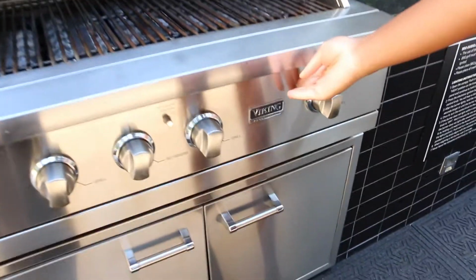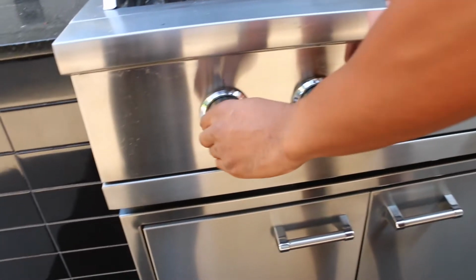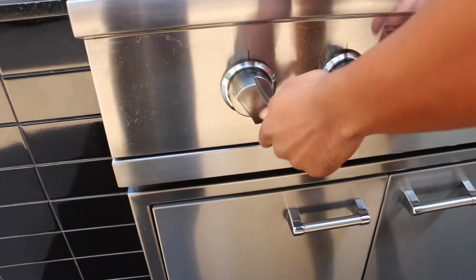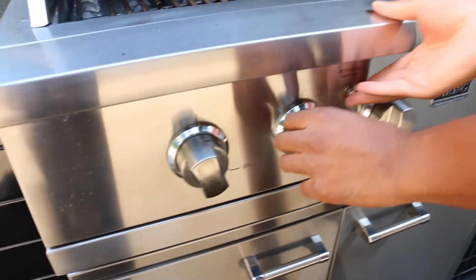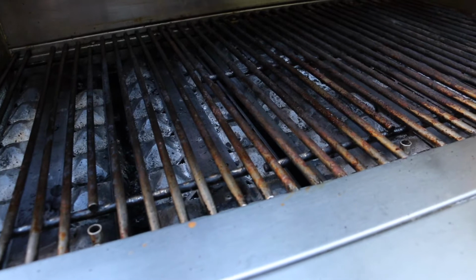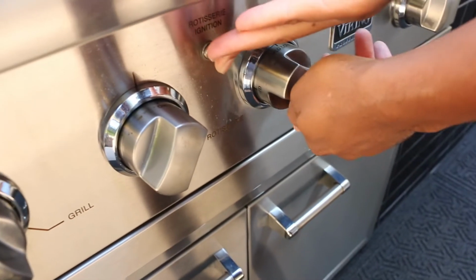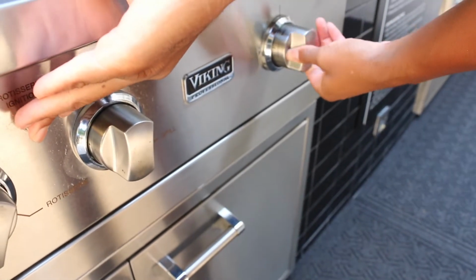So the Viking grills, they're really good grills. Push a little plug in right here, turn everything up to high heat. There we go. What's that beeping sound? That beeping sound is actually the little igniter in the back that starts all the fire. There we go. I don't think you guys can see that, but fire is starting. We could feel it. For sure. There we go.